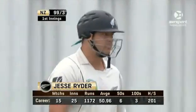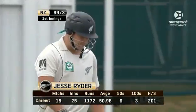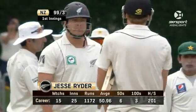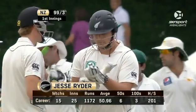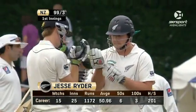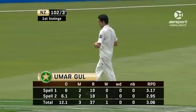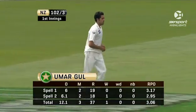So Jesse Ryder at number 5 for New Zealand. 15 matches, very good average. He's fashioning a terrific record. 3 100s, 6 50s, high score of 201. All 3 of those centuries against India. 6.1 overs. This is a long spell in hot conditions. He's doing a terrific job.